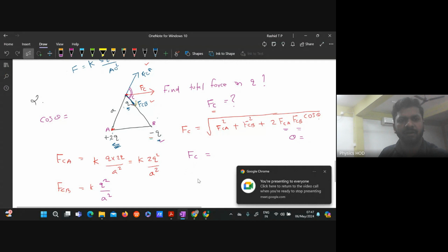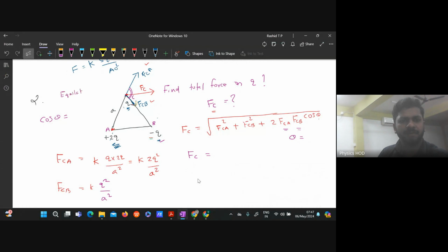Because this is an equilateral triangle. My picture may not be looking like an equilateral triangle, but this is an equilateral triangle. Each angle will be 60 degree. This will be 60. This will be 60. And if you look at this pattern, this is our triangle, and this is 60, and this will be 120. Then only the total angle will be 180. Therefore, this angle is 120 degree. Good, correct. Then we can substitute all these values here.